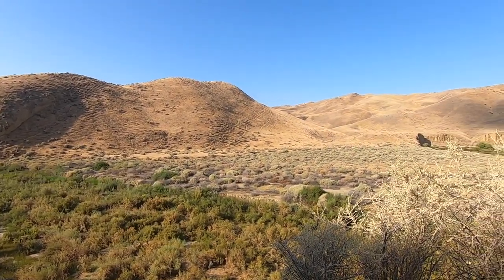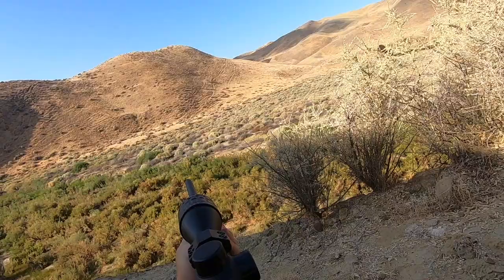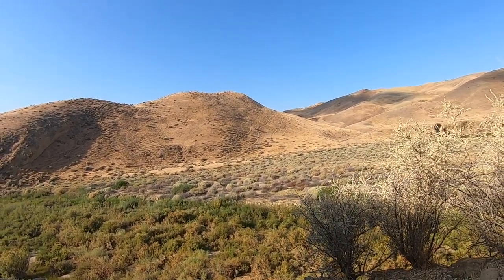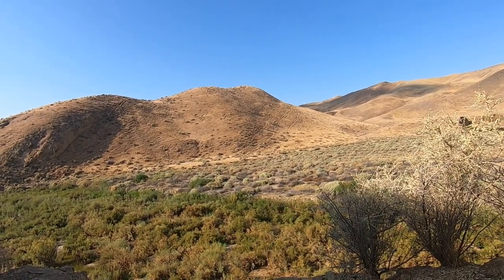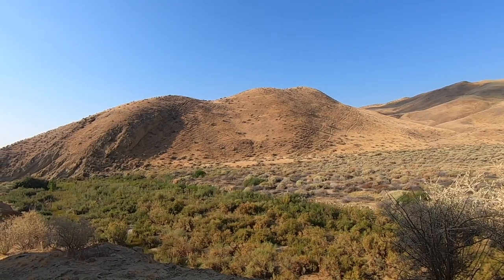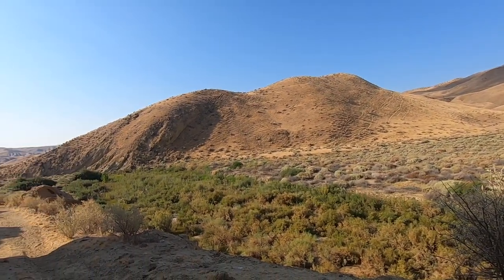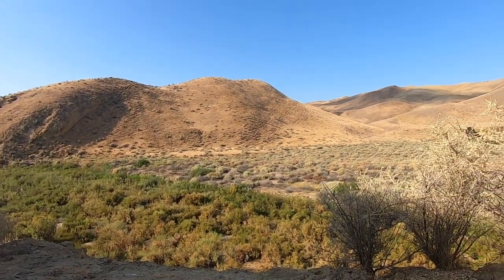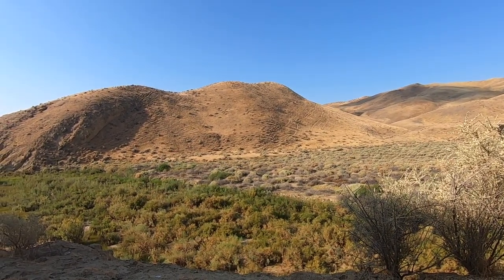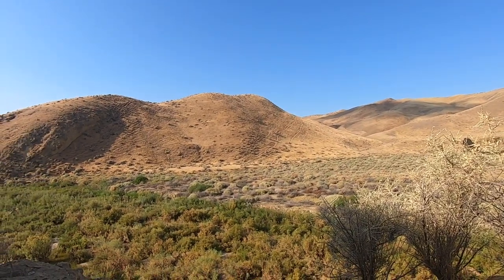Man, I'm telling you, this valley back here, I see so many coyotes. Yeah, he's just laying in the shade. Man, if I had my .308, I'd take that shot for sure. He's at 200 yards. From what I've read on the .17, that's too far. I don't want to risk hurting something, even though I want to get rid of these coyotes.